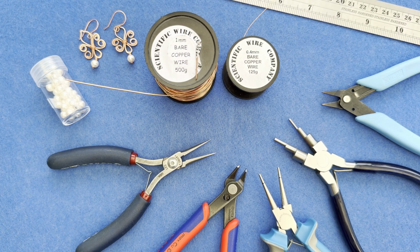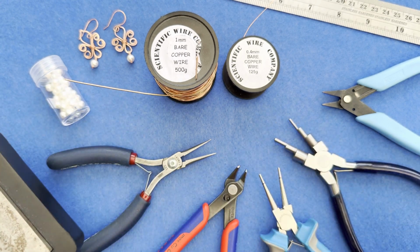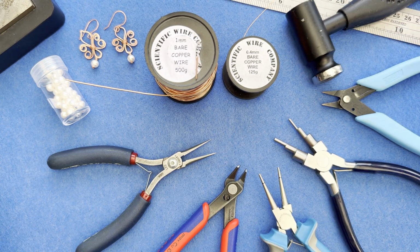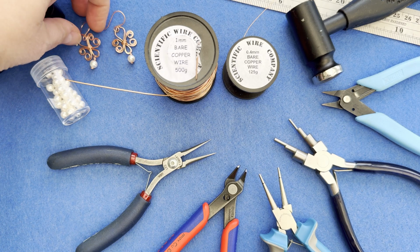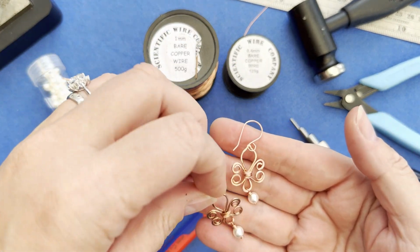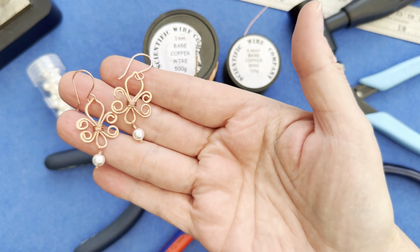And also you're going to need a hammer and a block. Really, really affordable little hammer and block there. Doesn't have to be anything too expensive. And I think that is it. If I remember anything else as we're going along, I will just tell you about it at the time. So let's go and make these beautiful, historically inspired fleur-de-lis earrings. Aren't they gorgeous? All right, so I'll see you in a few.